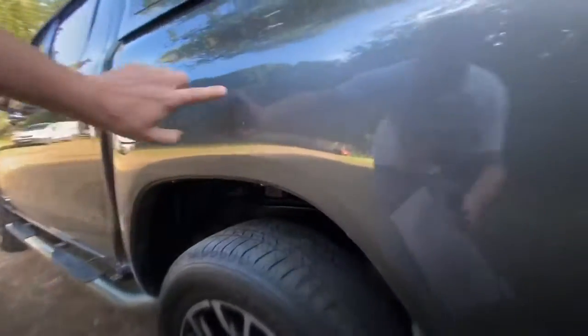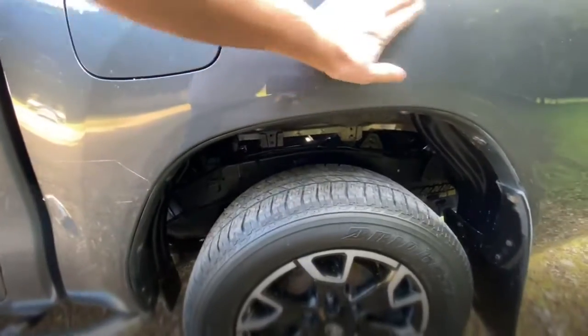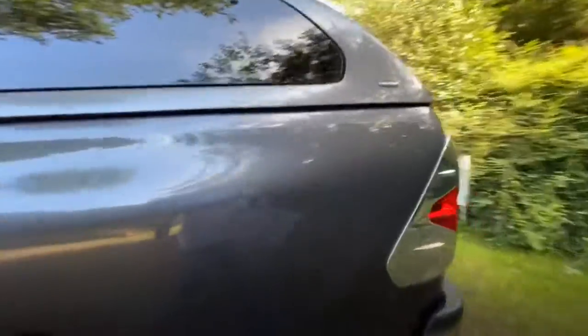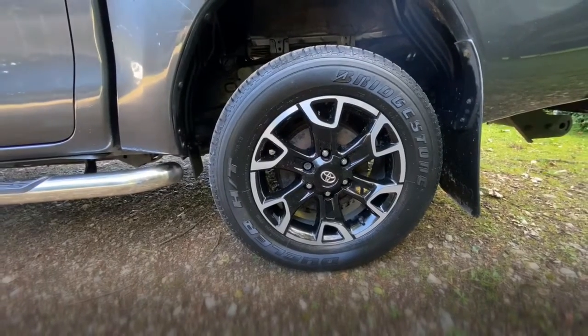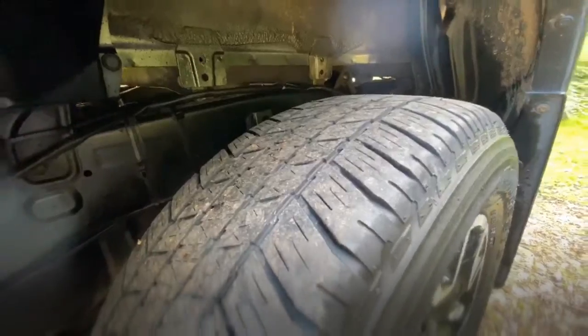So let's look at the rear quarter. Again, looking for any marks. Very faint scratch here, about that long. Can't feel it on my fingers, and I can't even pick it up on the camera. Nothing else to show you on that one. Rear wheel and tyre, again, wheels in great condition. It's a Bridgestone tyre and lots of tread, matching tread depth.